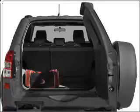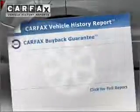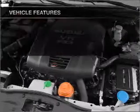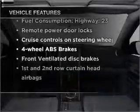Reach your destination effortlessly with GPS navigation. The anti-lock braking system will keep you safe on the road. This vehicle comes with a Carfax report, which reduces your buying risk by providing the vehicle's history before you purchase. And with these notable features, you won't want to miss out on the opportunity to own this amazing ride.